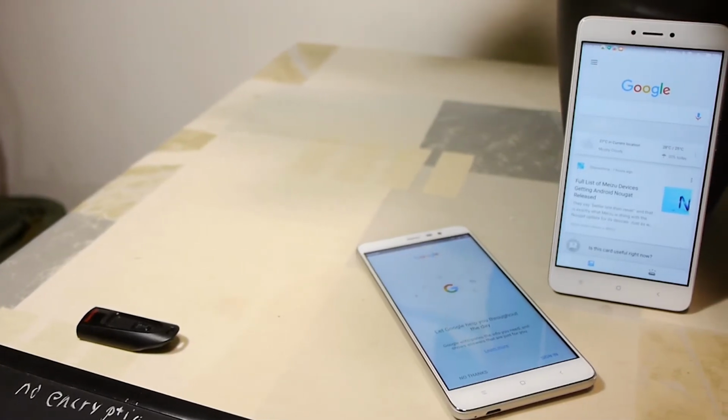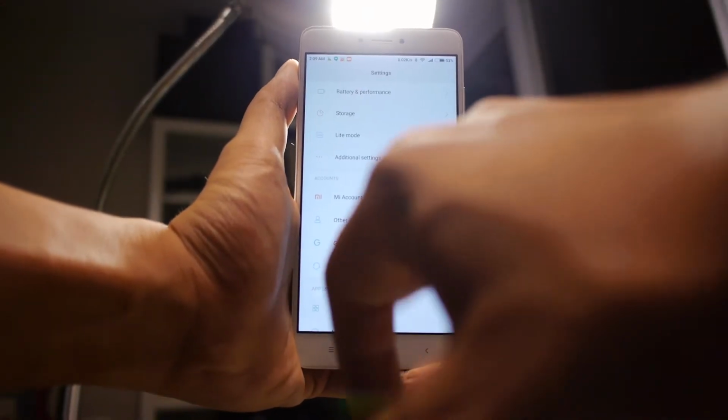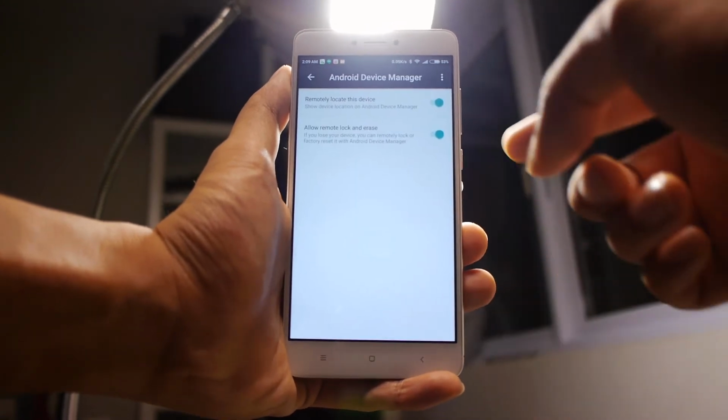It's not as fully featured as Mi Cloud is, but it's a good backup solution if you did not enable Find My Device on your phone, or you forgot your Mi account password and you need to get into your phone quickly. And the best thing is, it's enabled by default. But if you want to check, you can go under Settings, Google, Security, Android Device Manager, and check that remotely locate this device is checked.